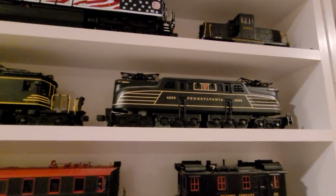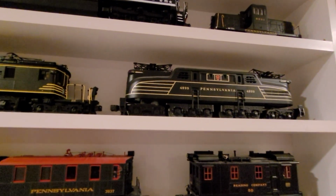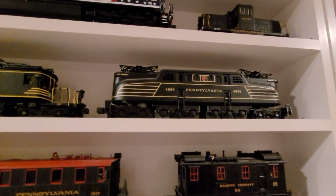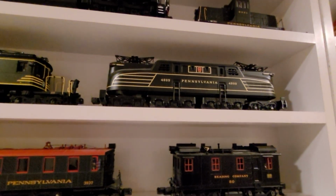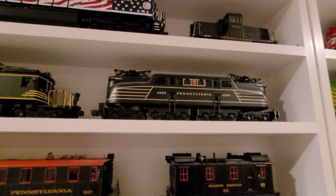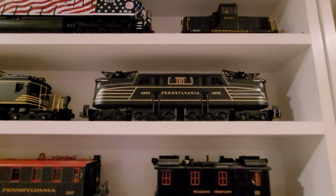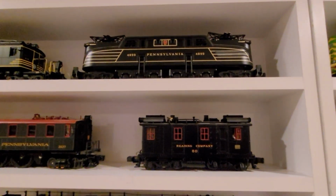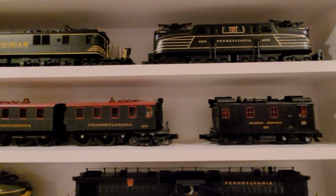And that's Pennsylvania. Is this semi-scale? Yeah, it's a semi-scale GG1 that is a P2. Oh, okay. It has some issues with it, but I really liked the P2 that they did. And then, when it went to P3 in MTH, they came out with some scale ones, much larger. Right. And I really didn't particularly care for the larger GG1s.